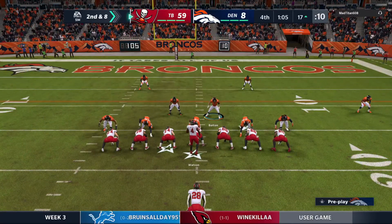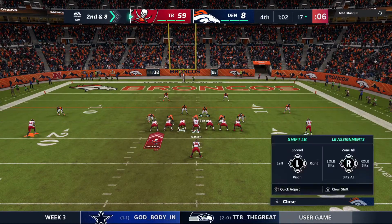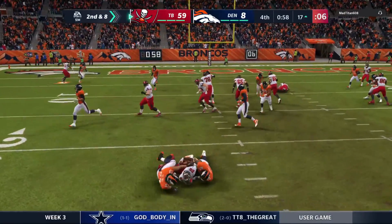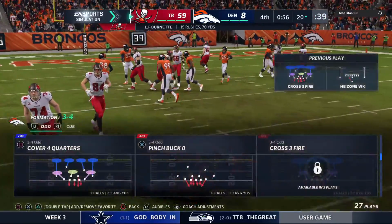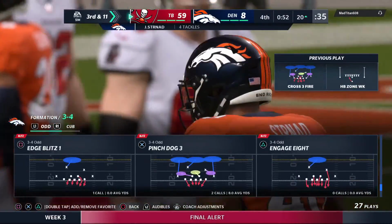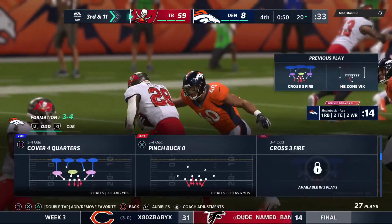The last run got a couple. Here's 2nd and 8. They'll run with Fournette. And he is met quickly in the backfield. Down he goes, folded like a lawn chair. They'll wind up losing 3 yards here. And that's going to lead to a 3rd and 11.